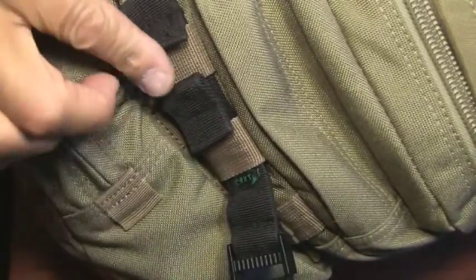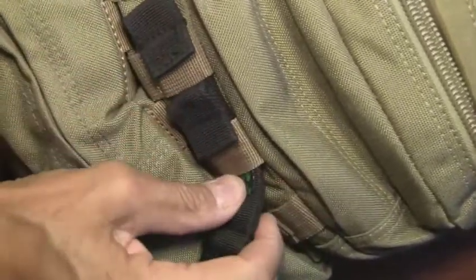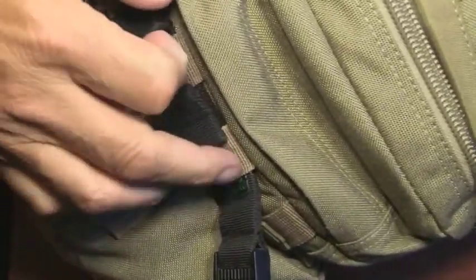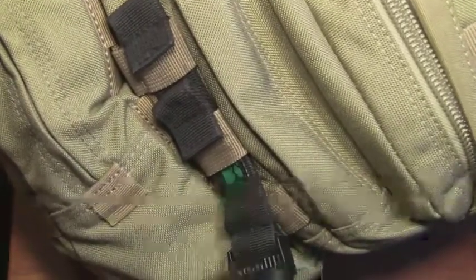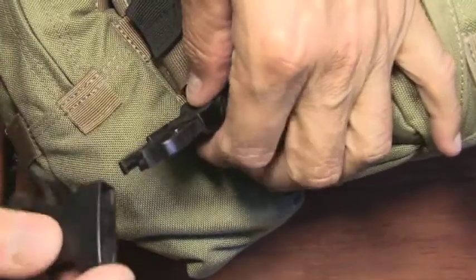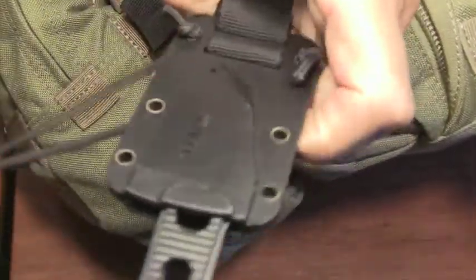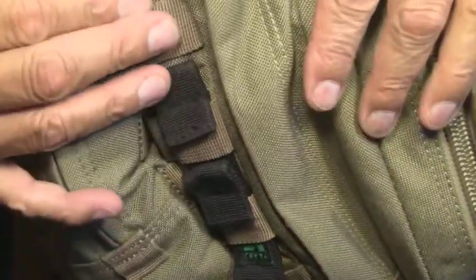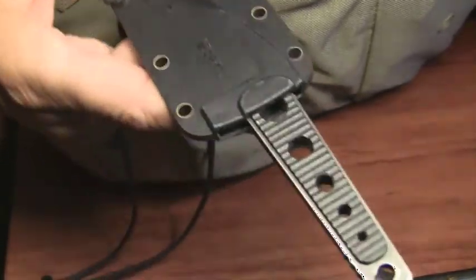So you thread it through the two mollies, and then you just pull it back down, and these little parts to the strap just secure it so that you can attach your no bother knife easily, and now you have it with you all the time, so you can deploy right from the bag. From anything that has molly webbing on it, you can attach the no bother get off me knife.